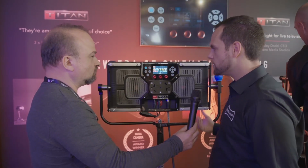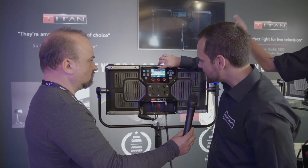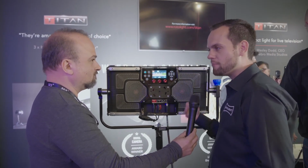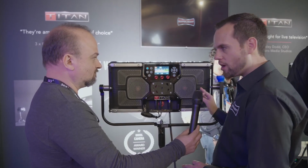Okay, I want to have a special effect. Sure, we go into special effects. I want to have a filter. No problem. And then you can save your favorite settings to presets. You can also save that to a USB stick. So if you have multiple different gaffers, you can save the settings to the stick and come back later. So very intuitive, very fast, very responsive.